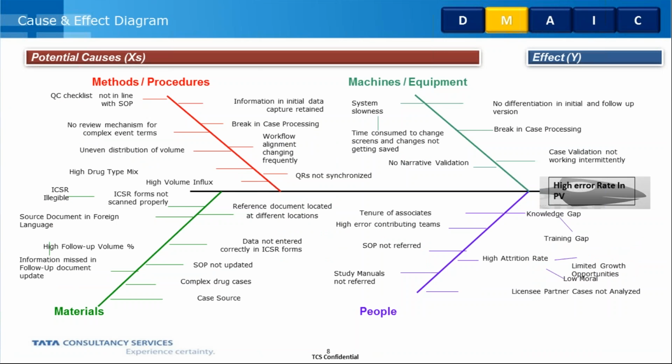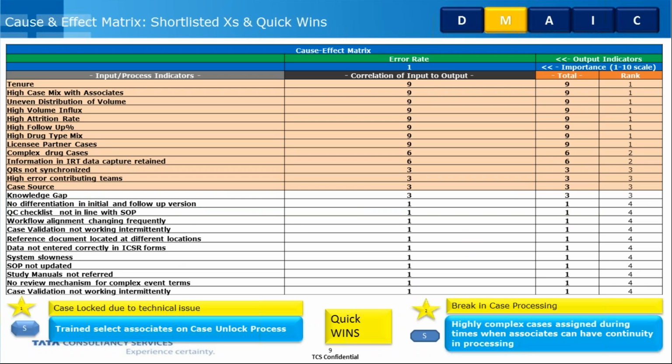In order to understand why this team, comprising doctors, B-Pharms, and M-Pharms, was making these errors, we had a brainstorming session with all the relevant stakeholders, including the floor SMEs, the client SMEs, quality reviewers, team members, and delivery managers. We came up with 21 potential causes due to which these errors would have been caused. With a cause and effect matrix, we shortlisted them to 13 potential causes for which the data had to be collected. During this brainstorming session, we also came up with a few quick wins.